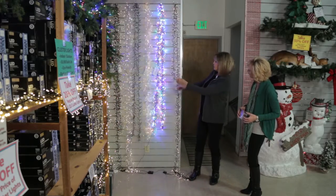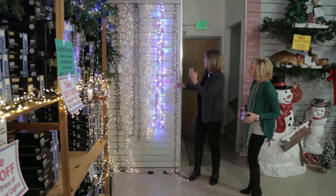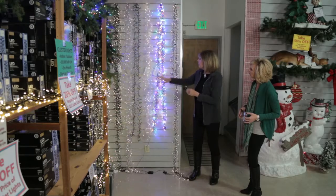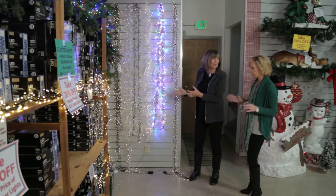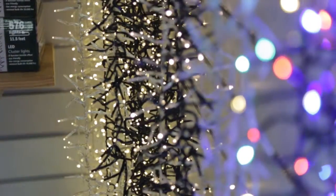And they have eight different functions. If you can see here, they're going on and off. They'll fade in and out. This one will turn from clear to multicolor. This one drives me crazy. But they have eight different functions, which is fun also.